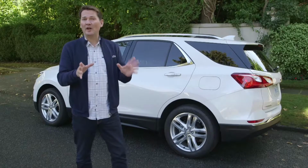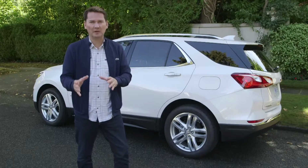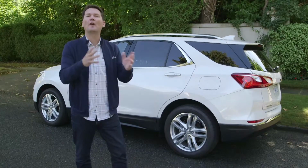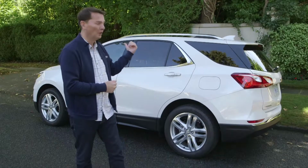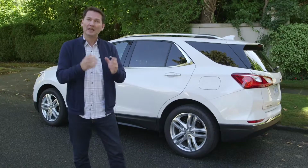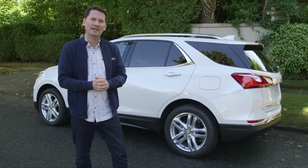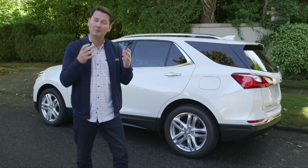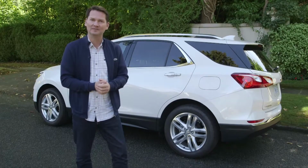So last night I went online and I tried to configure different versions of the Equinox, and it's a little bit confusing. They keep certain engines for certain trims, but here's the basics. A front-wheel drive model starts at roughly $25,000, and the full load all-wheel drive premium we have here, $38,000. You can get that diesel engine all the way up to the top model, which is quite nice. This vehicle is very competitively priced. It has all kinds of new tech and can be very fuel efficient. It's going to be interesting to see how many people opt for the diesel.